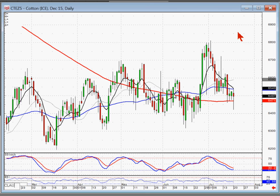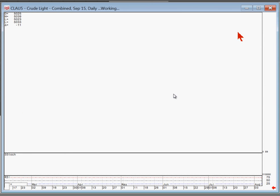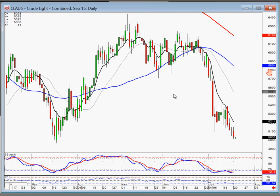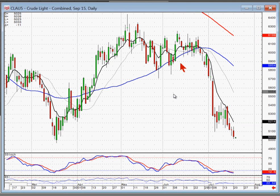Crude we did. Right now we're short crude oil, because it had this wedge formation, broke through this level, and had the bearish engulfing. If this is wave 1, wave 3 should bring us down into here someplace, which I'd guess is somewhere around the $42 area.